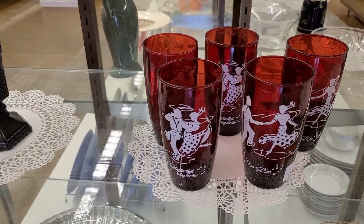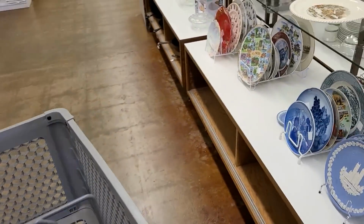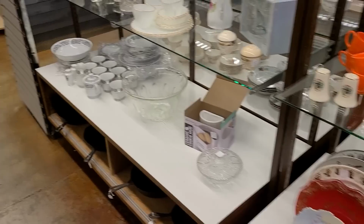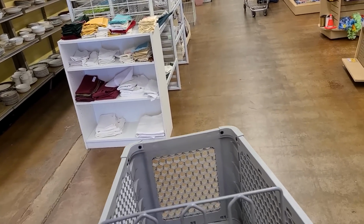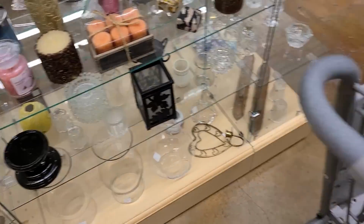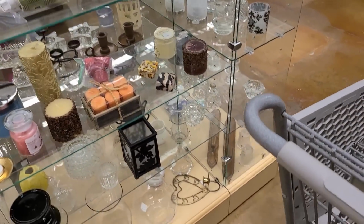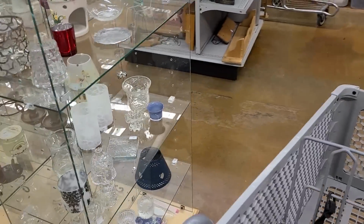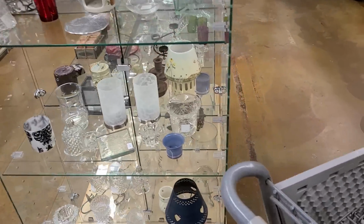Look at them swinging, gals and guys. Plates. They have a lot of dishes over there too. We might look over there in just a bit. It's pretty popular in here. Okay, so I've got my little cracked egg planter in the cart, and we are looking at the candles. They've got a little planter section I see too. We'll head over there in a bit.